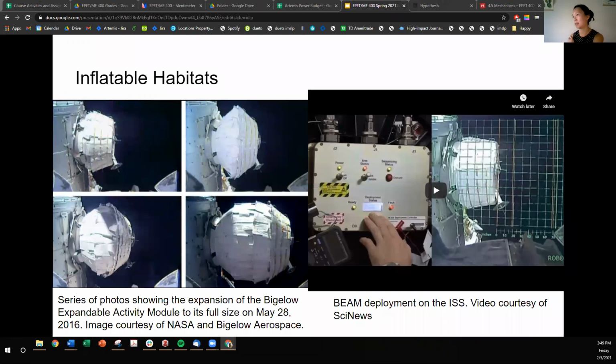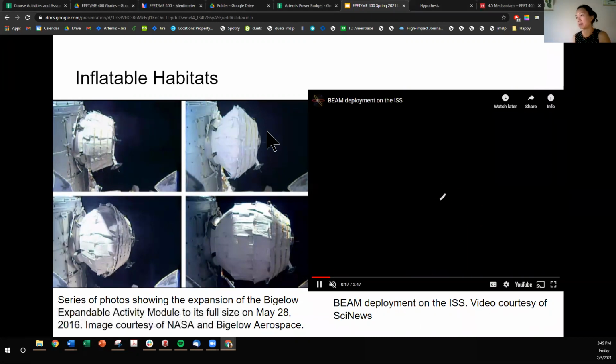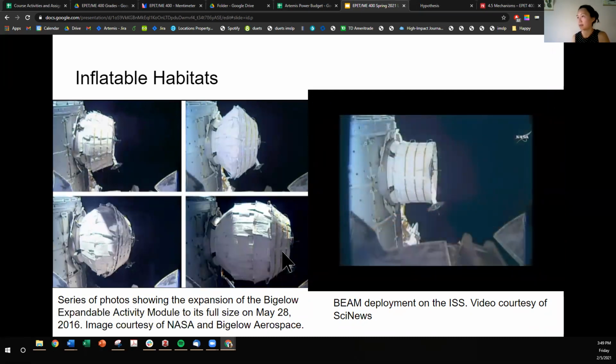On the topic of inflatable habitats, there was an inflatable habitat that was installed on the ISS. It was manufactured by Bigelow Aerospace, and it was called BEAM, Bigelow Expandable Activity Module. Here are still frames of BEAM inflating, but I also have a video.